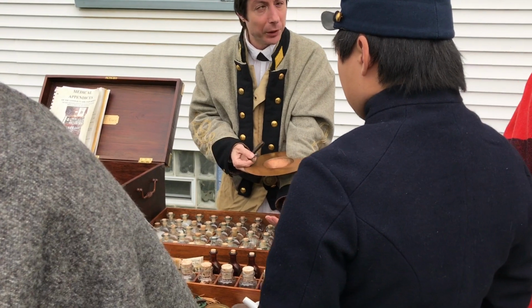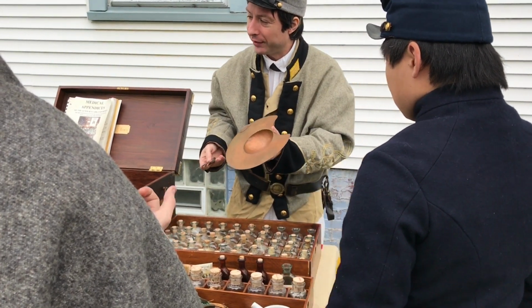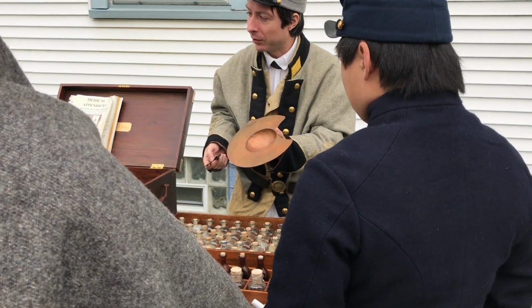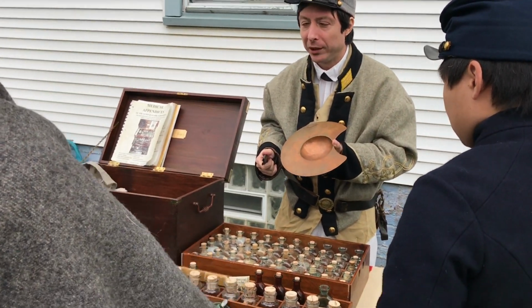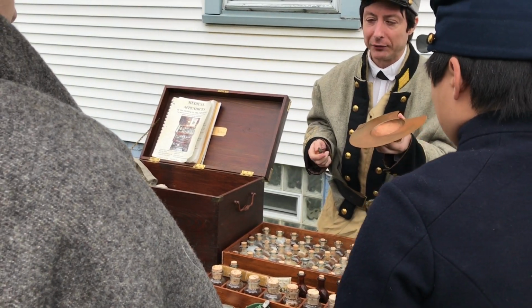Now the reason they use a bleeding bowl is so they could determine how much blood they're taking out. Because if you're just a little sick, they take a little bit of blood. If you're really sick, they take a lot of blood. Back then they believed there were 12 quarts of blood in the body, so you didn't think much of just taking out 4 or 5 quarts.